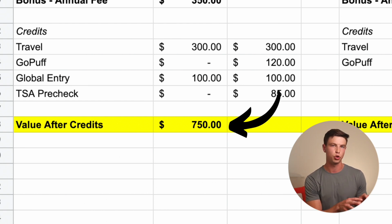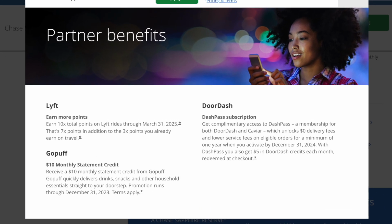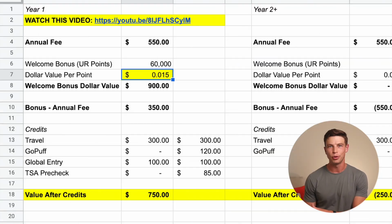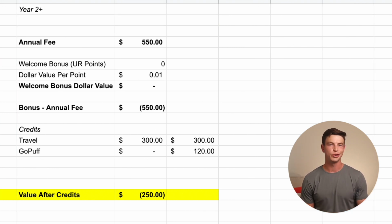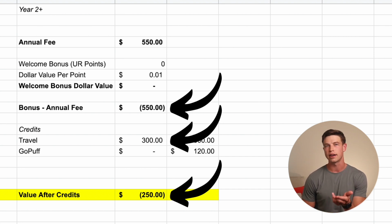and you can play around with this Google Sheet file. There's also other partner offers on this card, like a $10 monthly GoPuff credit, and I didn't include everything here because partner benefits can be added and taken away over time. But if we go over to year two, that's when we can see that $550 annual fee minus the same $300 travel credit leaves us with an effective annual fee of $250. That's basically our net cost to hold this card without the help of the welcome bonus we had in year one.